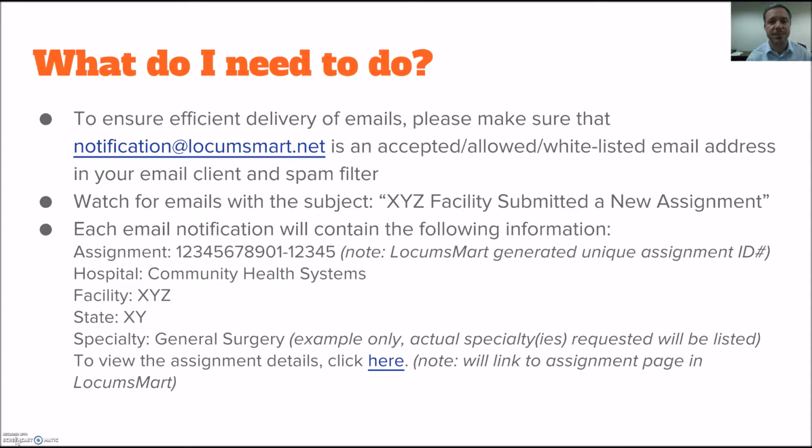So some next steps: we need everyone to please make sure that the email address notification@locumsmart.net is an accepted, approved, or whitelisted email address, whatever the term is that is used in your email client and your spam filter, just to make sure that you can receive these email notifications. All the email notifications are going to have the subject line "XYZ facility," whatever the name of the facility is, "submitted a new assignment."